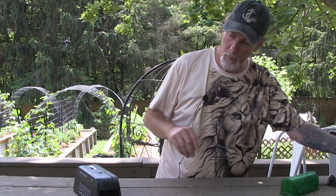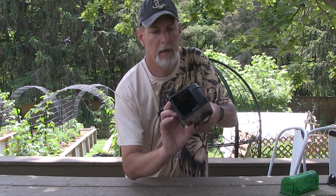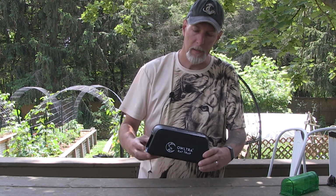So let me get this thing out of the box here. As I said, this one is sized for rats. I don't have rats, but this works for mice or rats. I went ahead and got this size because an older version I had of a different brand, the smaller size, seemed to die out sooner. So I decided to try this one, and it's worked very well for me so far.